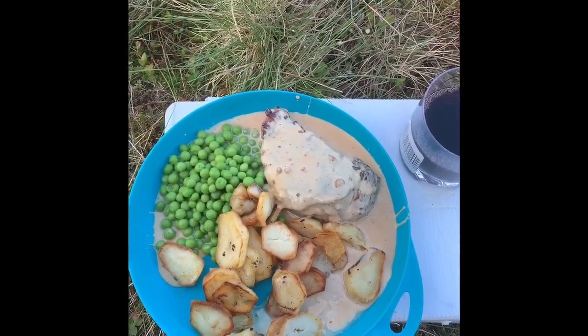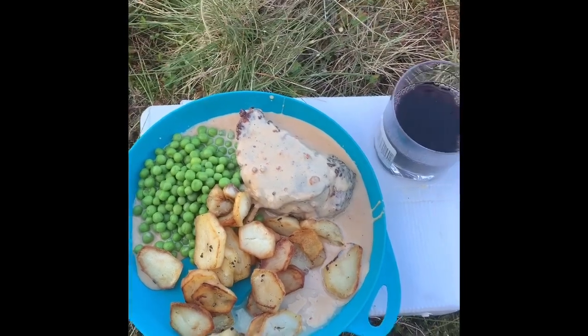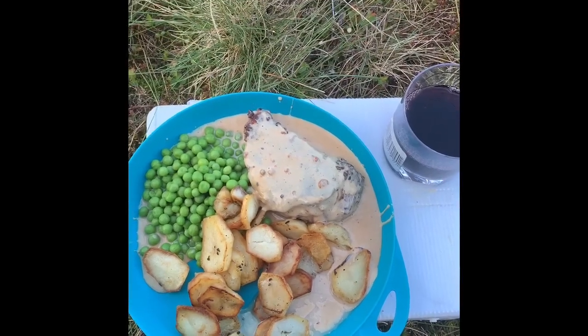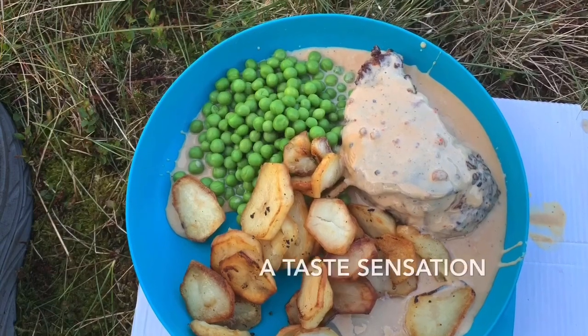And there you have it, folks. Steak au poivre, dabs and petit pois, and a nice red from Bordeaux, Saint-Émilion. If that ain't enough to fill your boots, I don't know what will be.